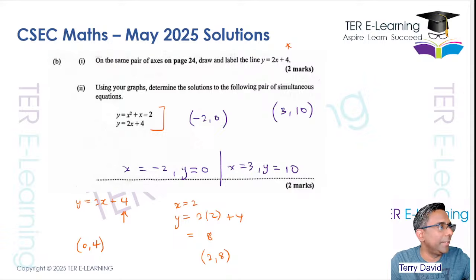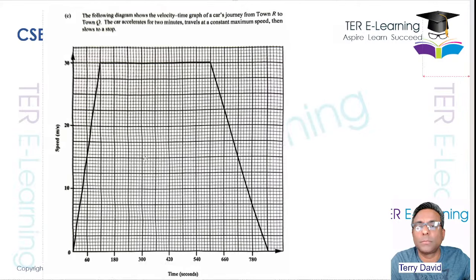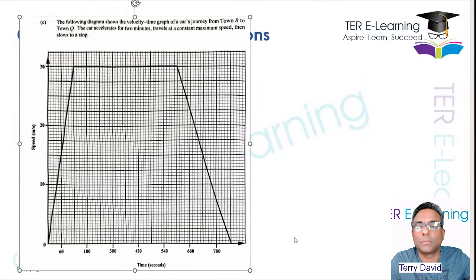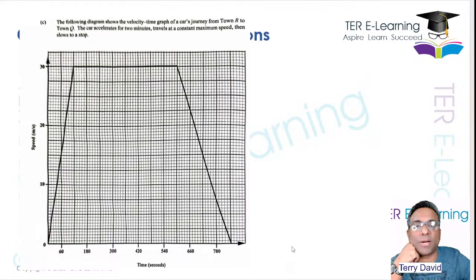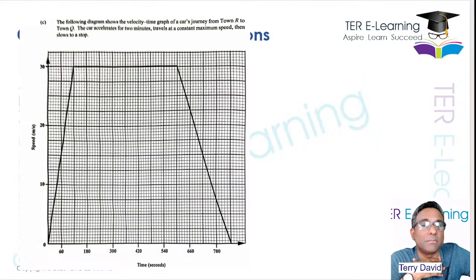Right, part C is on speed time graph, velocity time graph. We covered this in our crash course. All right, so what do we have here? The following diagram shows a velocity time graph of a car's journey from town R to town Q. The car accelerates for 2 minutes, and then travels at a constant maximum speed and then slows to stop. So that's a standard graph.